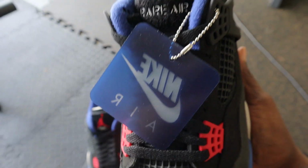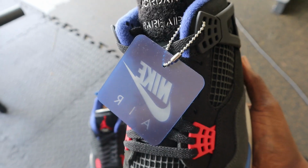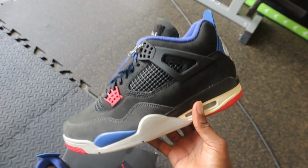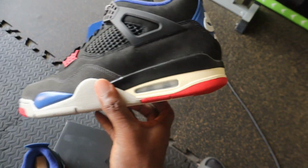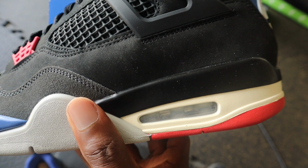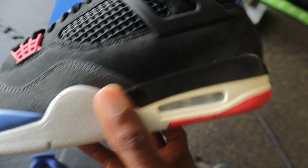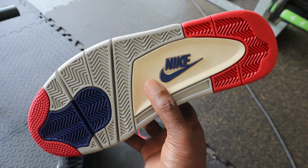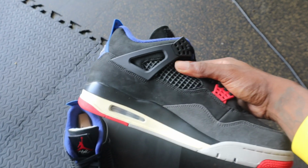And then we do have the blue Nike Air hang tag on these things, and that flimsy plastic. Black netting caging on the sides of these things right there. Again, white or gray air unit on them. Bottom one got the USA colorway when it comes to that red, navy, and white on the bottom. Inner side of the shoe is going to be the exact same thing.